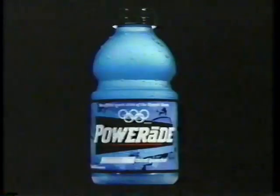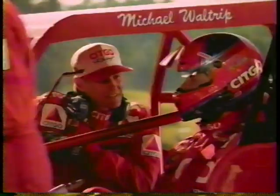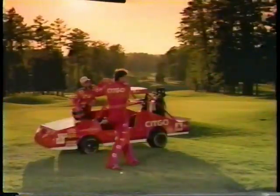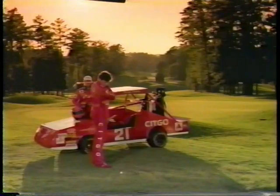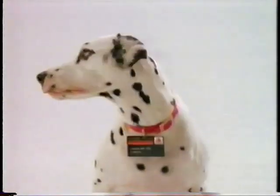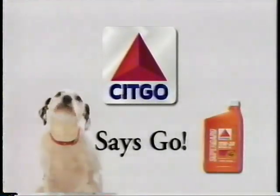Powerade. Power to working muscles when you need it. I am not done. Performance. It's my job. You need the right technology. You need the right skills. You need the right equipment. You need the right gasoline. And you need the right motor oil. You need to use your 9-iron. Good thing he can drive. Cinco says go.